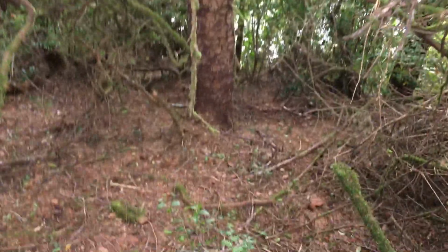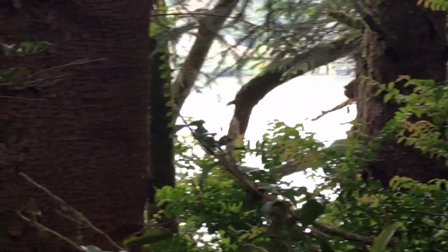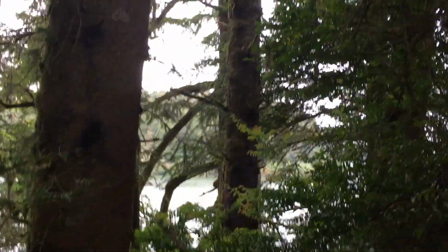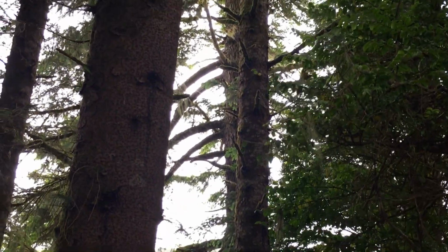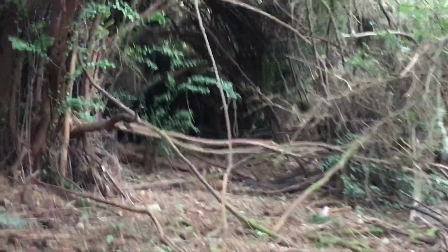Bugs? Oh, well, there's definitely bugs. I'd say this is where it drops off the cliff right here. That gnarly one on the corner. That would be good for climbing, though. Yeah, not from the top, if that's what you're saying. Not even from the cliff, I don't think, because that's already like.